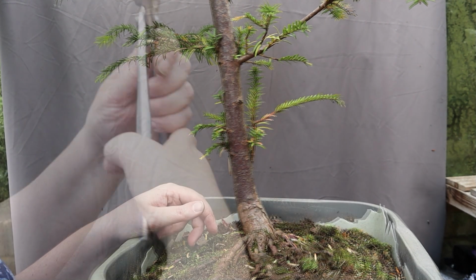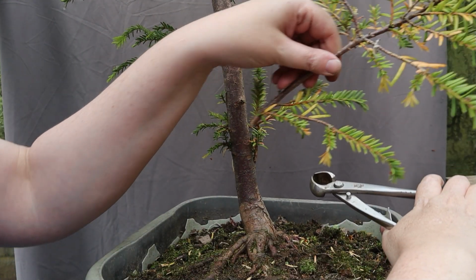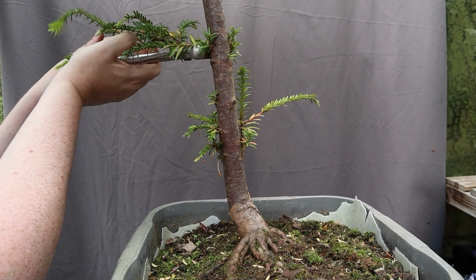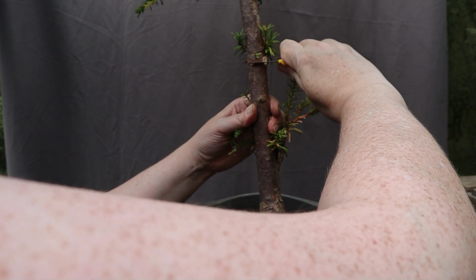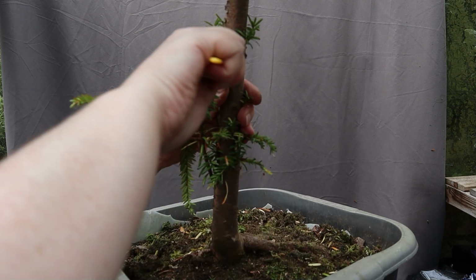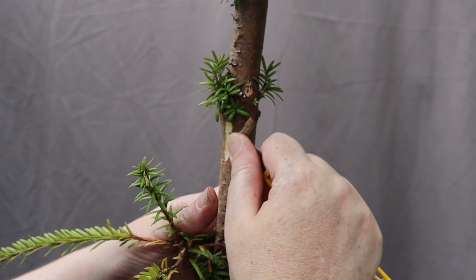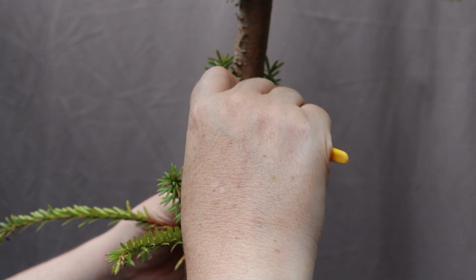Why don't we do that now? So because we know we're not going to need this branch, I'm going to just take it off. And I will also remove this one. Then we can start to peel the bark off between the two cut points.